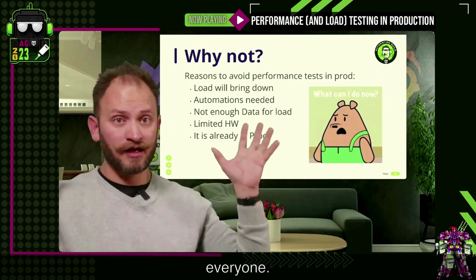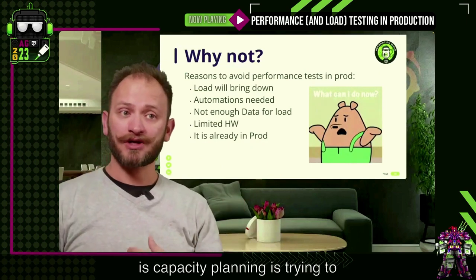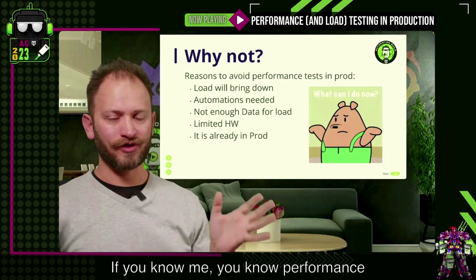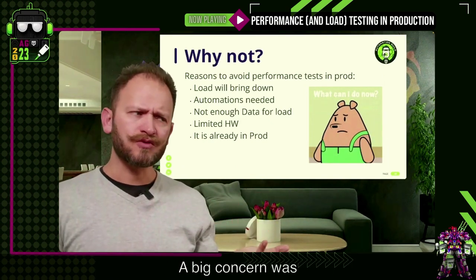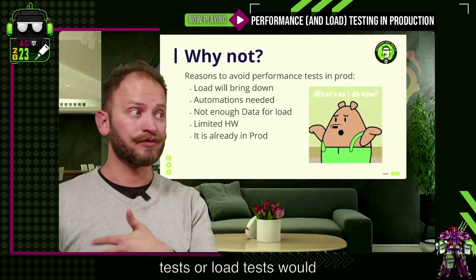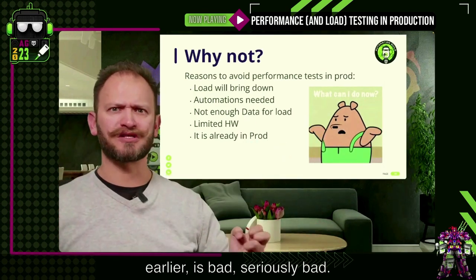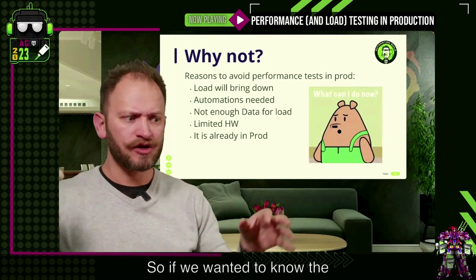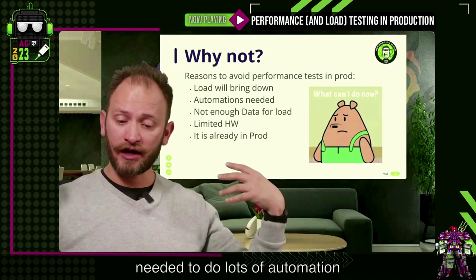First is because, again, everyone thinks performance testing is load testing, is capacity planning, is trying to bring down the system. That's not right. If you know me, you know performance is different from load testing. A big concern was that our performance tests or load tests would bring down production. And that, again, as I showed you earlier, is bad, seriously bad. We needed a lot of automations. There was no other way. So if we wanted to know the performance of all the elements, we needed to do lots of automations to figure it out.